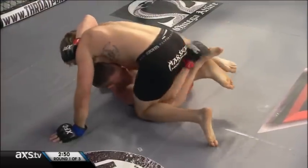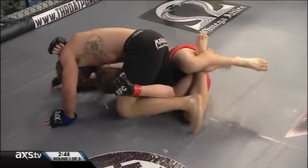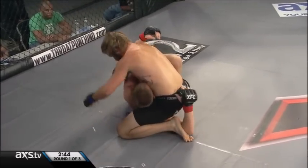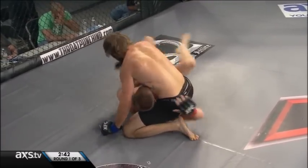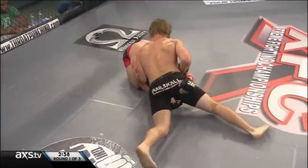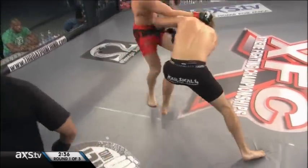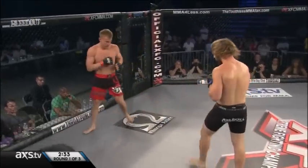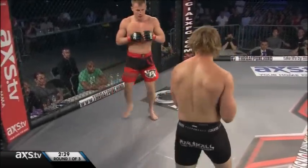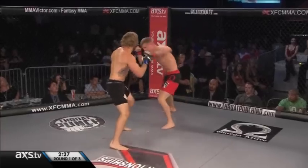Passing that guard nice. See him sneak that right knee through there. Expecting those elbows with that left. Sprawls out again does Vannata. Strong hips. JP, there's a cut, it looks like, over the right eye on JP Reese. Vannata with the jab, eats a jab from JP. Another nice jab from JP Reese.